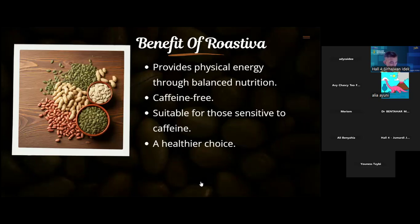That is why our product is Roasty Bar. Our drink provides physical energy and truly balanced nutrition. You can have a drink with this Roasty Bar and then eat any meal, because it contains balanced nutritional ingredients. Of course, it is also caffeine free, suitable for those who are sensitive to it, and a healthy choice.